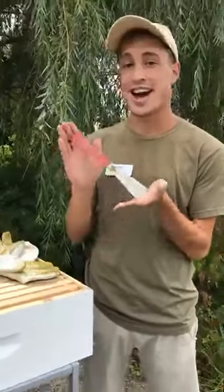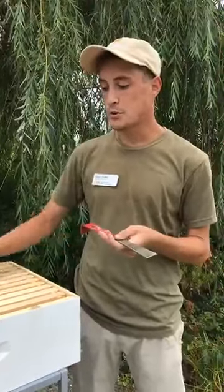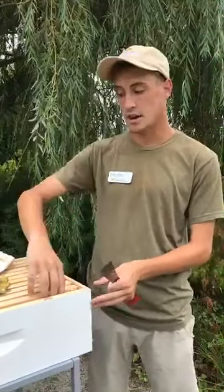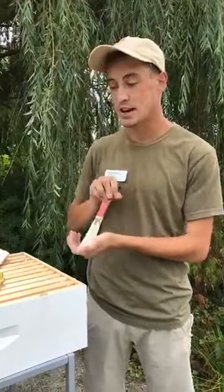Very cool. This is my most important tool. This is called a hive tool. It's just kind of a stainless steel pry bar. Bees will make what's called propolis. It's kind of a glue, different than the beeswax, that they will excrete and produce, especially on the edges and on the frames. That's going to seal the hive because they cannot regulate moisture inside of the hive. They're going to seal the hive to keep moisture out. So it gets really sticky. This is something that I use to kind of pry things.